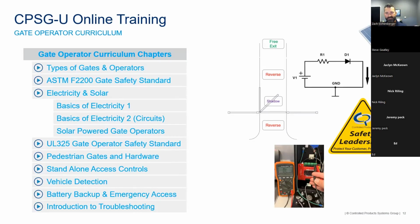And then we go into ASTM, gate safety, gate construction safety standards, right? Electricity and solar. I'm super stoked on this section. We talk about circuits and general electricity, basics of electricity, how to use a voltmeter, resistance, continuity, those tools that they're going to need out in the field to not just install, but to do technical support. And a really nice section on solar power gate operators there as well. UL325, again, gate operator safety standards, all those safety devices that we need to keep people safe.